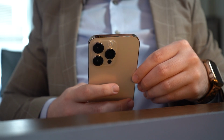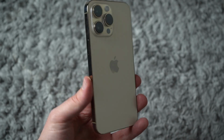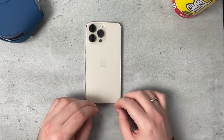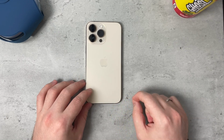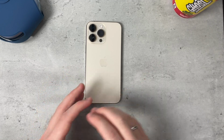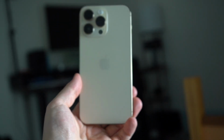Look, phones, they're expensive. I'm not saying they aren't, but if you can pick up an iPhone 14 Pro Max at $1099, it is more than likely that you can pick it up at 256 gigs for $100 more. So that's just my recommendation. Pick it up at the very least 256 gigs.